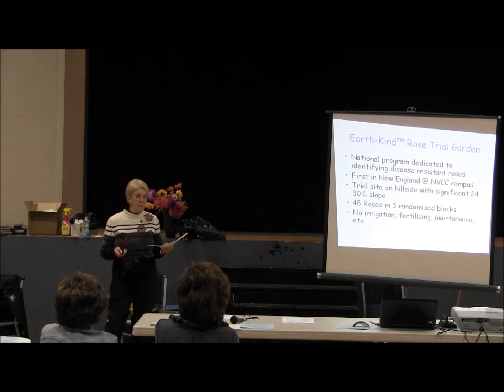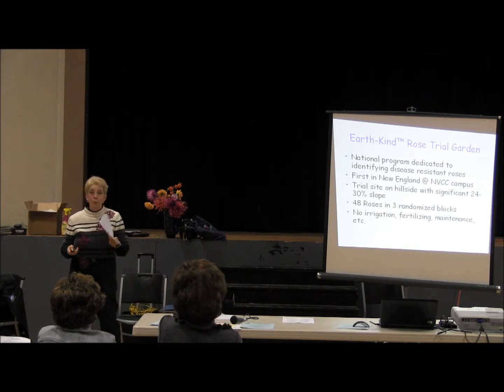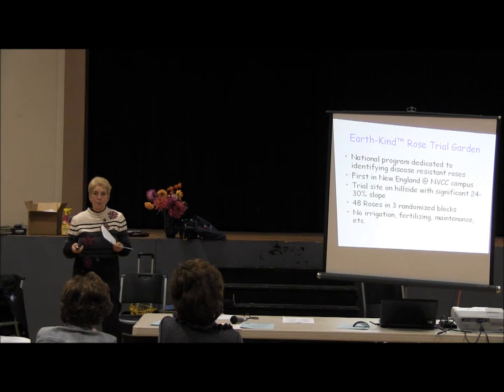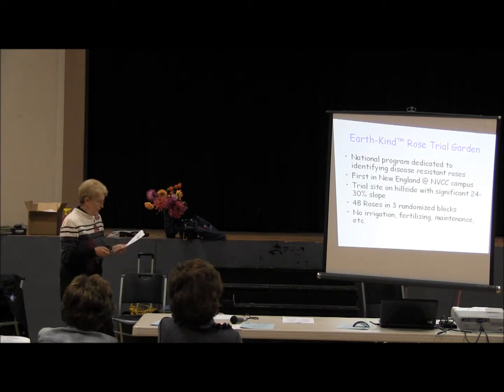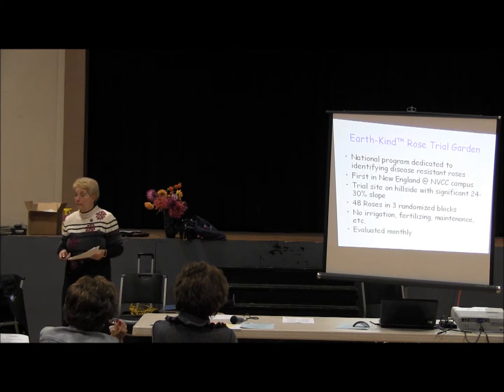And the fencing actually is quite nice. I like the gates. I think the gates are very cool. Although I couldn't open one gate the last time. It was really stuck. I needed Farmer Schwartz here to open it, so that was a little bit difficult. And they are evaluated monthly.